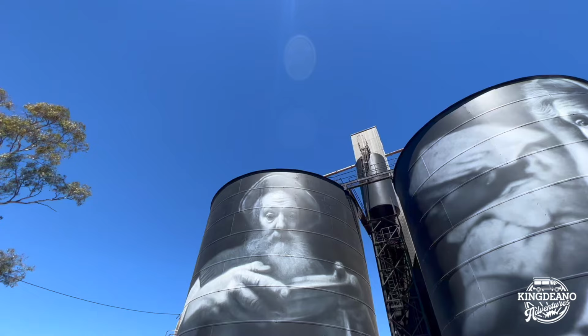So we're back at the silo art. I thought I'd definitely have to come back to show Hudson and Jen this, because it's absolutely amazing and it's huge. So let's go check it out.